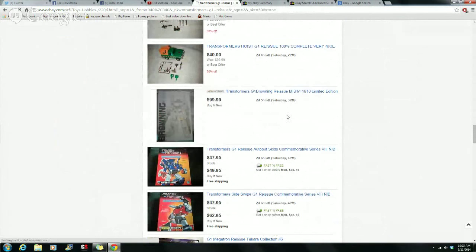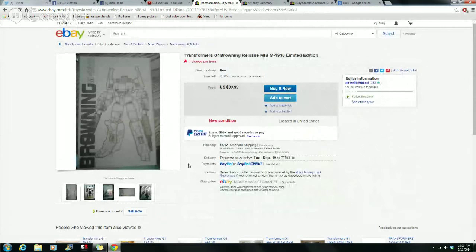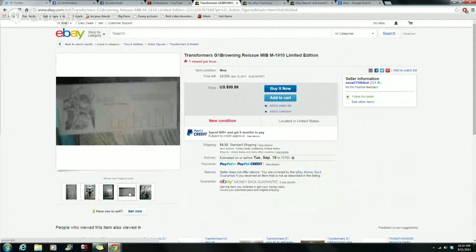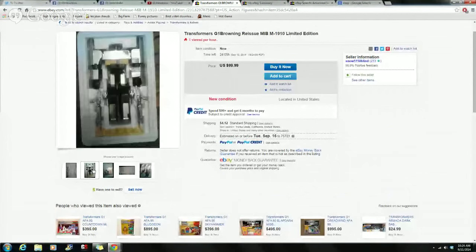But if we had paid, oh, here it is right here. Here's the one that we were just talking about. Going into it knowing it's a knockoff, cool. But if we would have paid G1 Japanese Browning prices, we would have been extremely pissed. Yeah, definitely. I think I paid under $50 shipped for ours. But so far they put in here reissue limited edition. I don't really think there's a limited edition unless it's the red version. Yeah, this isn't even the limited edition one.